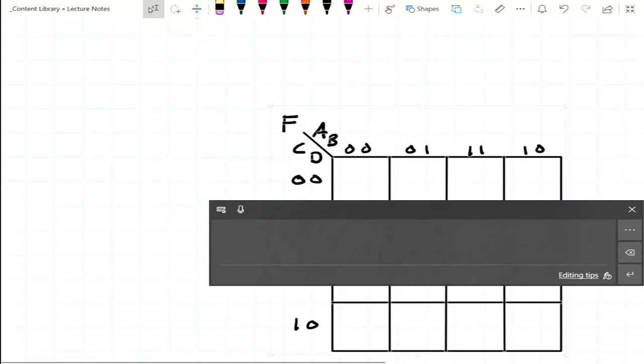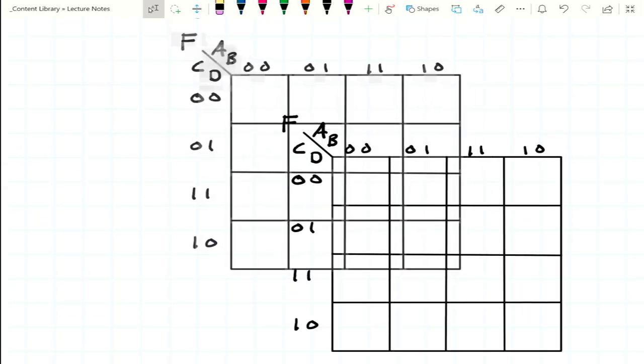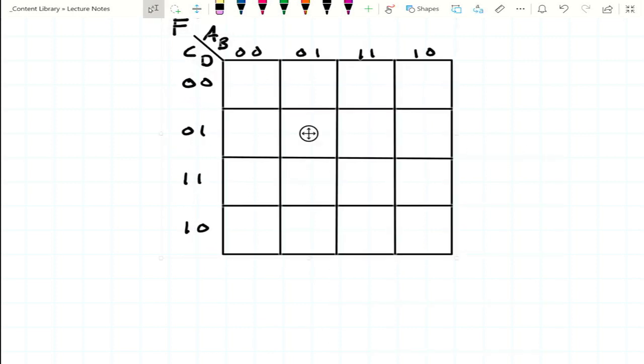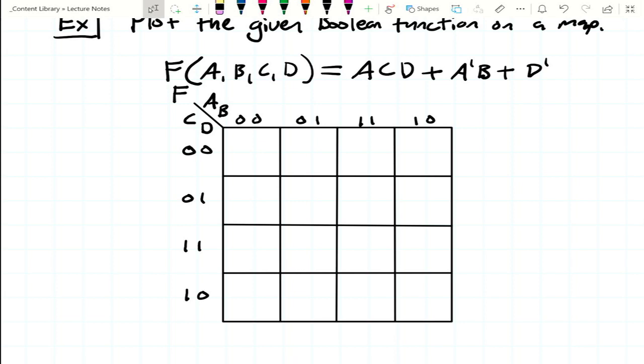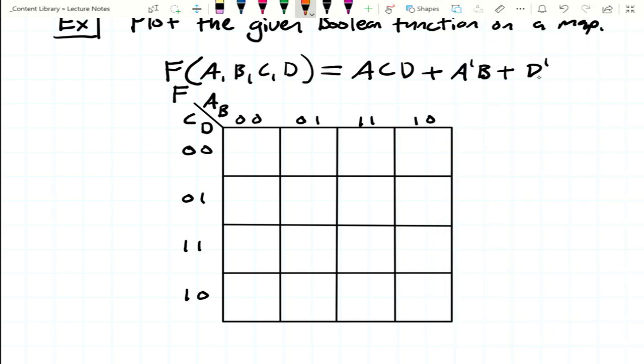So let me put my map where I want to go. Sort of like that. Close enough. All right. So let's start with the easiest term, or what I think is the easiest term. Let's start with D prime. Where on the map would we get a grouping that would give us just D prime?